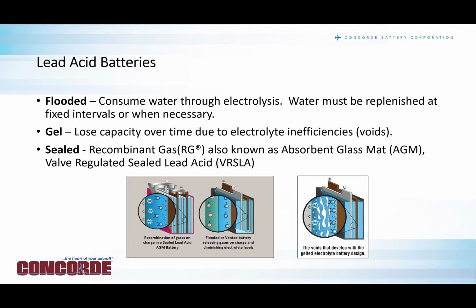The AGM material is 99% absorbent of the electrolyte. So we put enough electrolyte in there into the AGM material to last the life of the battery. Valve regulated battery, we have a valve regulated that goes off at 1 psi and it's recombined on the AGM material.